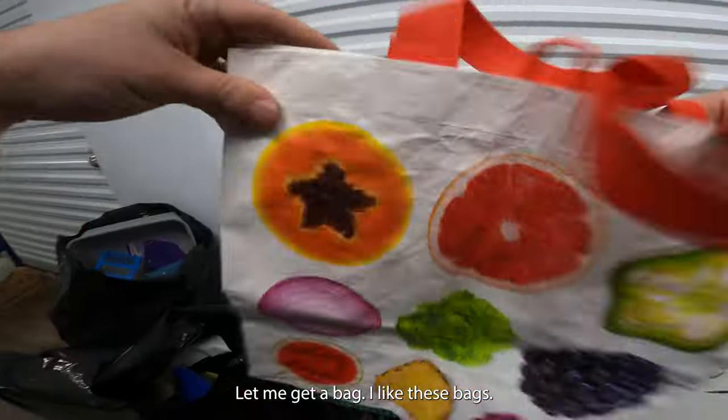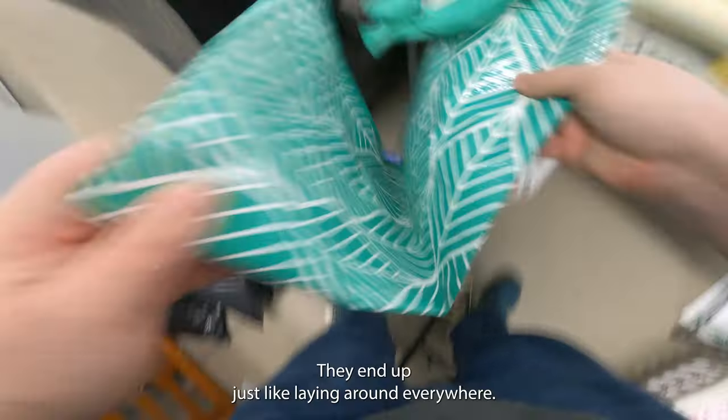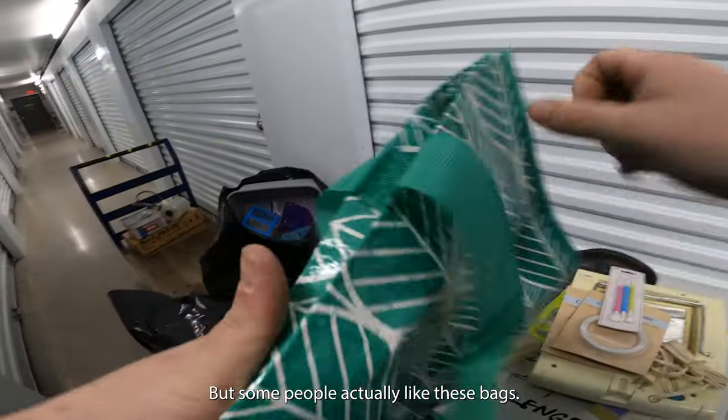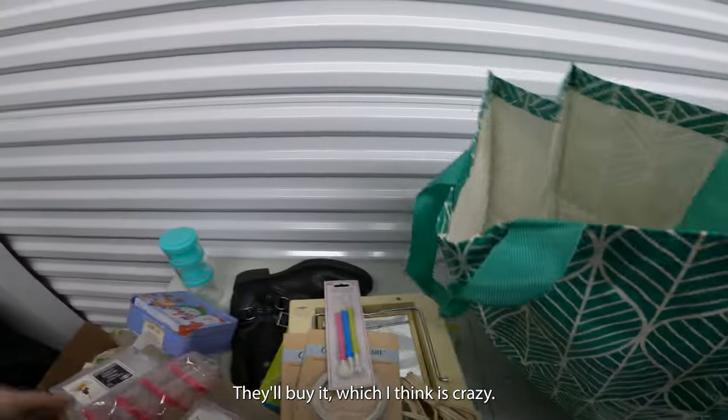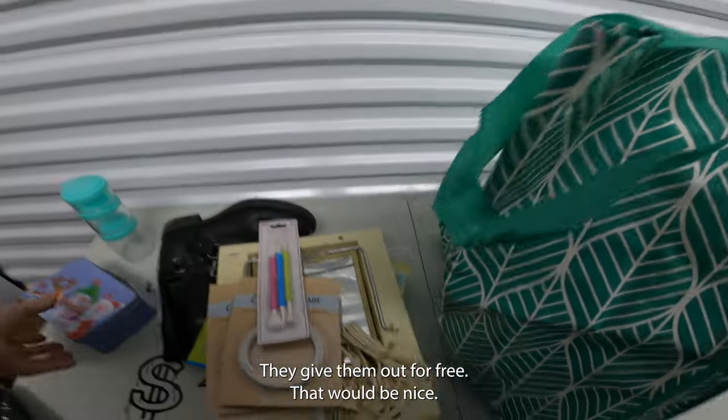I like these bags. I also hate these bags because I get so many of them. They end up just laying around everywhere. But some people actually like these bags, like they'll buy them, which I think is crazy, but they do cost money. If they give them out for free, that would be nice. All right, put this over here.